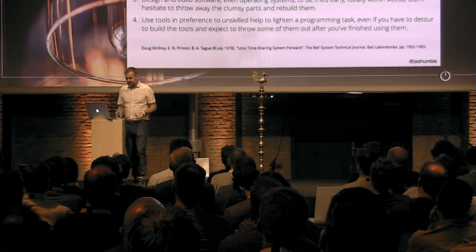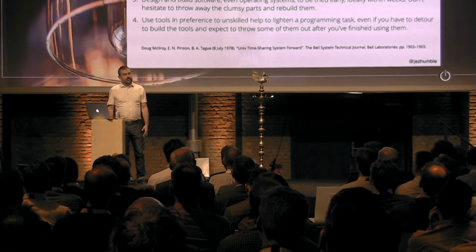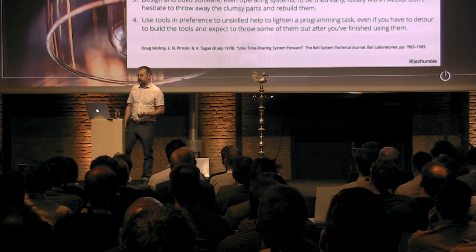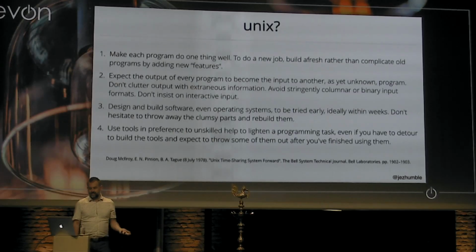And then the third intellectual inspiration for us was Unix. And you might think that's a bit odd, but actually there's lots of very important and useful ideas in Unix that influenced us. So this is a quote from a paper that was written in 1978. So nearly 40 years ago, right? Number one, make each program do one thing well. To do a new job, build afresh, rather than complicate old programs by adding new features. So here you see the idea of microservices that we see today.